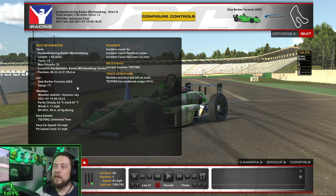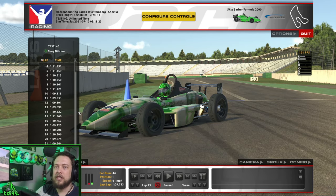45% track usage, as always, I always use that in all my track guides. And a track temp of a cool 67 Fahrenheit. So just be careful and double check what you're racing with in your sessions. It's a morning session in June, July, whenever it is. It's the same time as the race setup anyway. So yeah, just be careful.